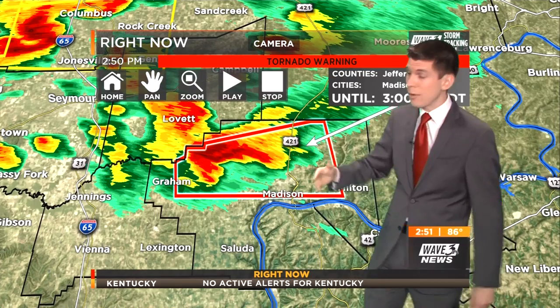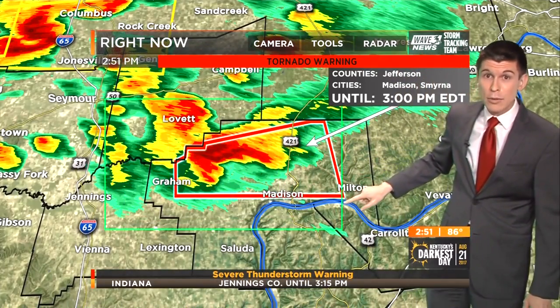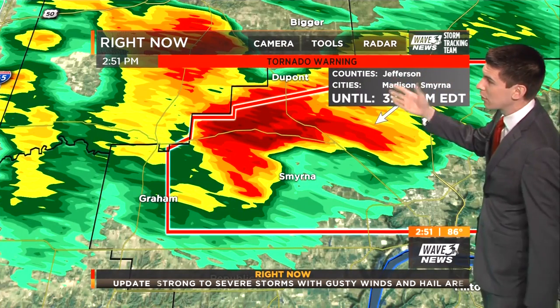If you have the Wave 3 News weather app, that is a great thing to have right now. Have it out. You can track this storm with us on the radar view. And if you're in Jefferson County, Indiana, it probably gave you the first alert, the earliest alert, that there was a tornado warning issued for your location. Once again, it's until 3 p.m.